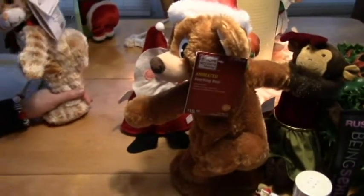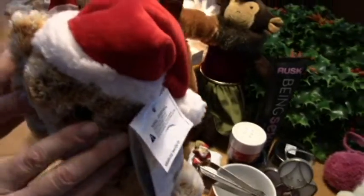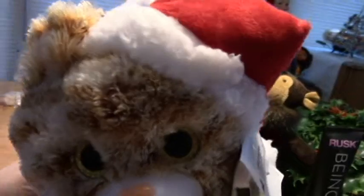You can go online and try. They probably won't have these online. Their online presence is dismal. And Lowe's is worse. And this one is really awfully cute, too. I only got it because it sings, and it is awfully soft.